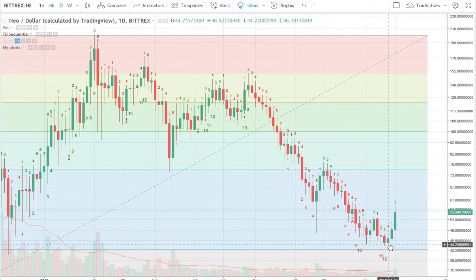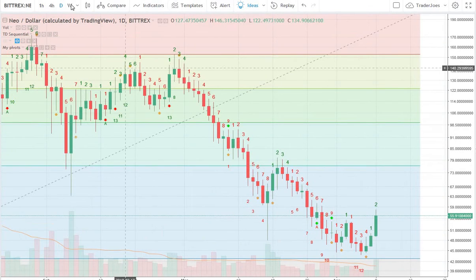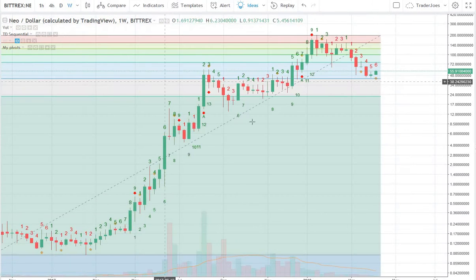So this opened at a 13. It was a 13 during this wick until getting above this low is what made it not be a 13. So it was a 13 candle for a while. And now you got the 2 above the 1. So that looks good. And let's check on the weekly.